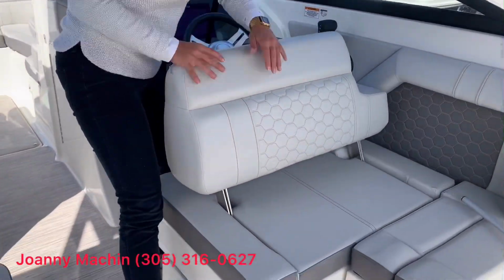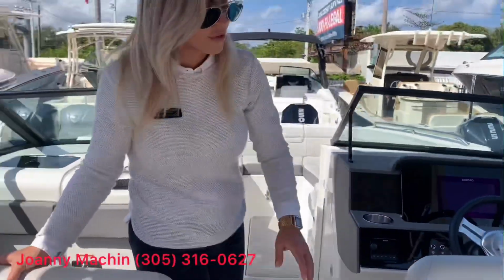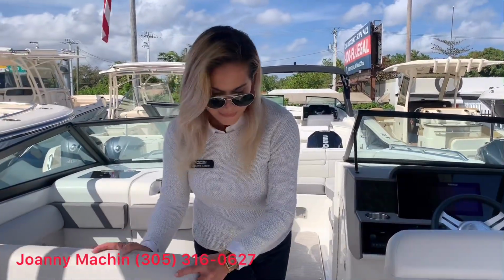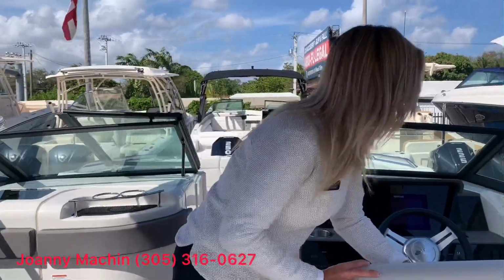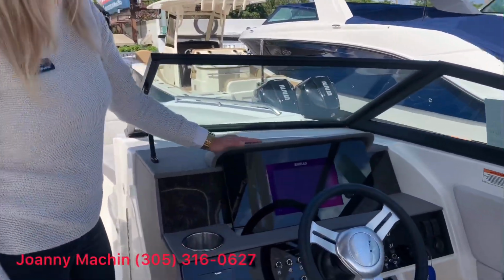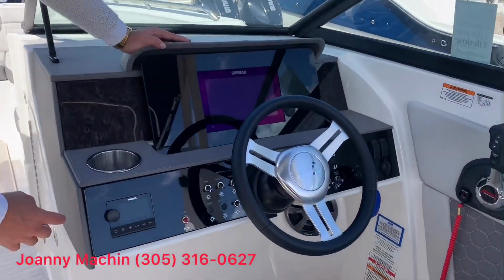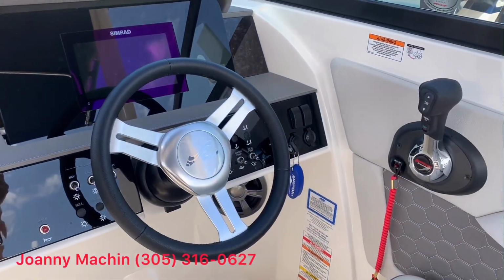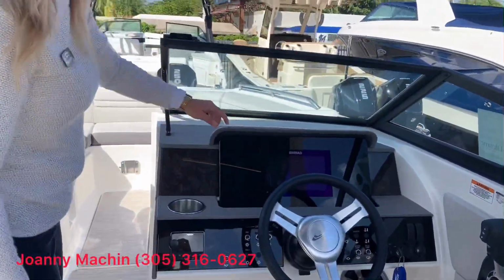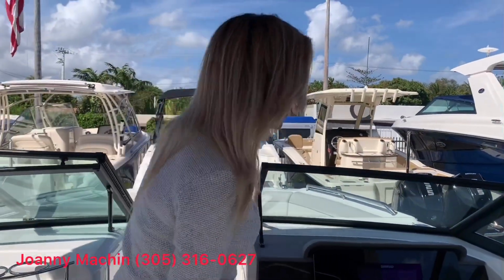And what's nice is that these seats can alternate forward and back, so that way you have two areas of entertainment. At the helm, she features a Simrad chart plotter display, Fusion Bluetooth audio. You also have your windlass anchor controls and lighting controls there as well.